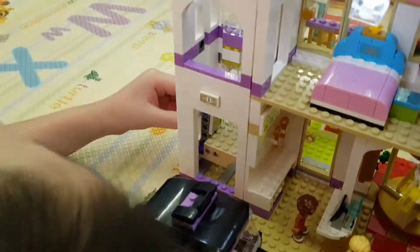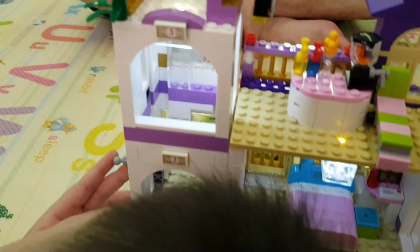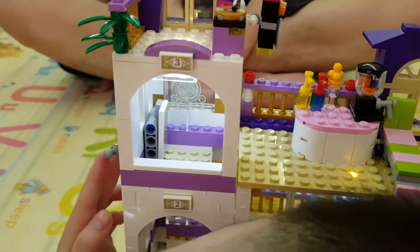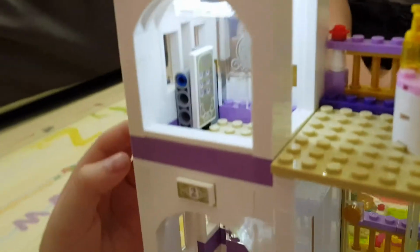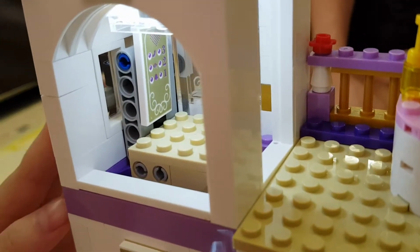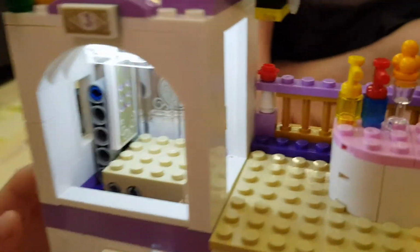Wow, it's a manual functional elevator. Level 1, 2, and 3. And Kenrick just fixed a new light over there. Inside the elevator, the details are very small, but you can see that you can choose which floor to go to, and the bell, etc.